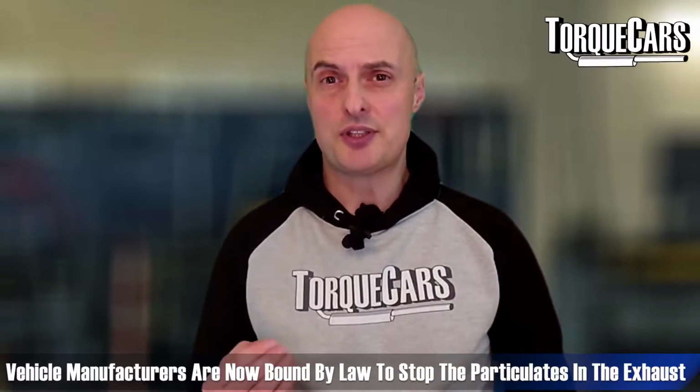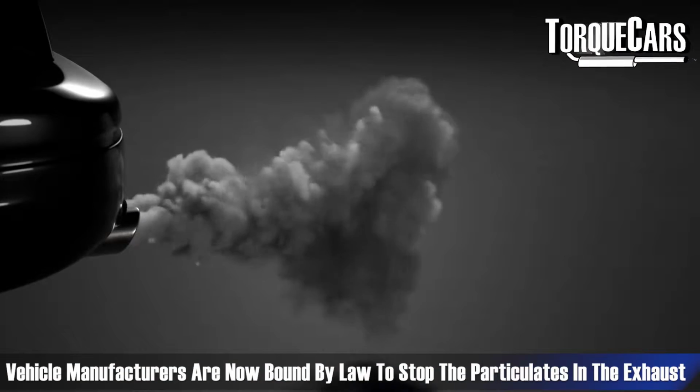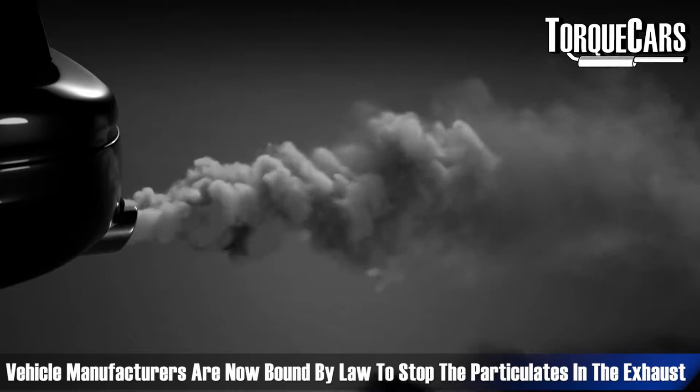So legislators have insisted that manufacturers of modern diesel engines provide some kind of filter system just to stop those tiny particulates from getting out into the atmosphere. So as a result of that, it's often illegal in most areas and countries to remove the DPF filter itself.